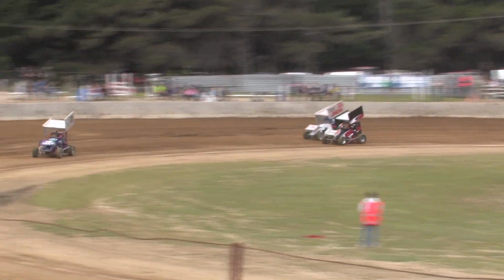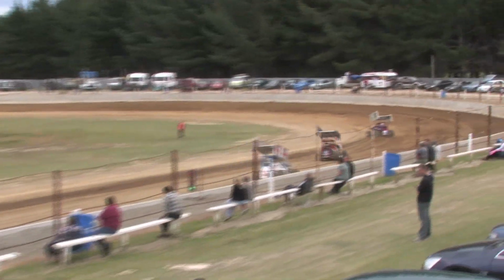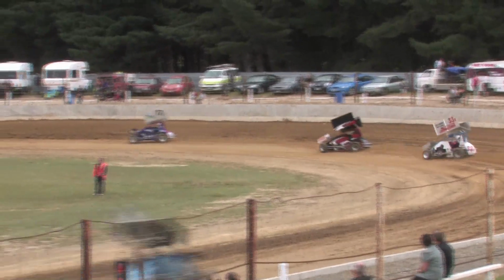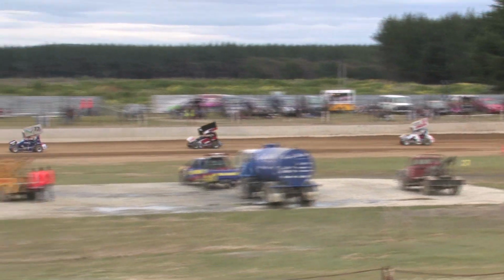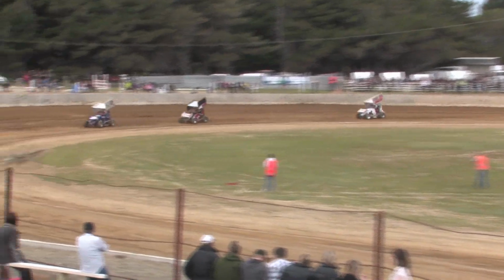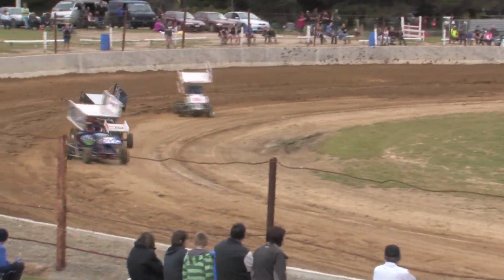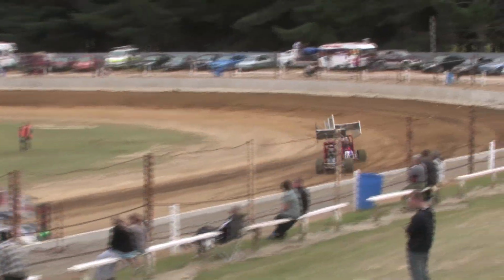24 Sean Harris is pressuring the 33 car of Finlay, and now gets down the inside of him between 1 and 2, heads down the back straight. Already got about 2 car lengths on the 33 car of Glenn Finlay, now back into third spot. 23 Tony Jones struggling a wee bit there with some handling. He's spun right out going into turn 3 and 4, and he's still continuing on, but he's gone right down to the back of the field as we look back to turn 1 and 2.